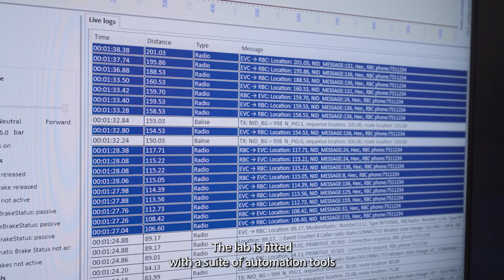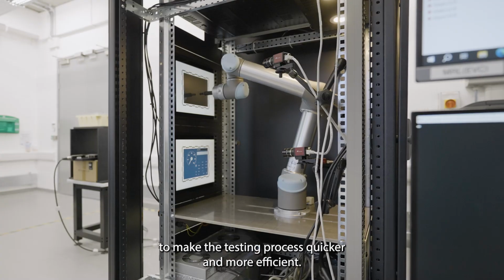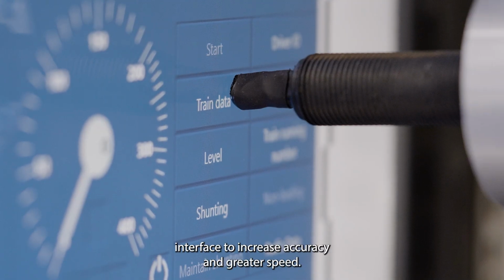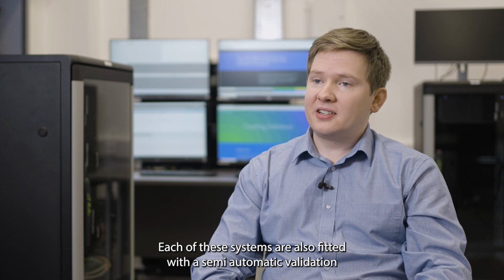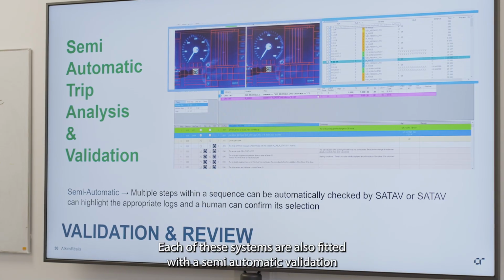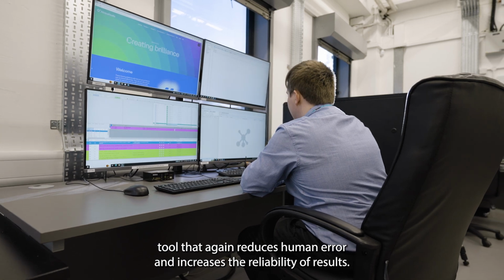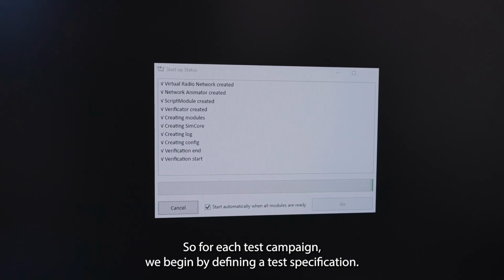The lab is fitted with a suite of automation tools to make the testing process quicker and more efficient. There's the robot driver, which interacts with the driver-machine interface to increase accuracy and greater speed. Each of these systems are also fitted with a semi-automatic validation tool that again reduces human error and increases the reliability of results.